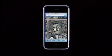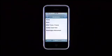You can also bookmark your favorite places. To access a bookmark, tap here and select a location.